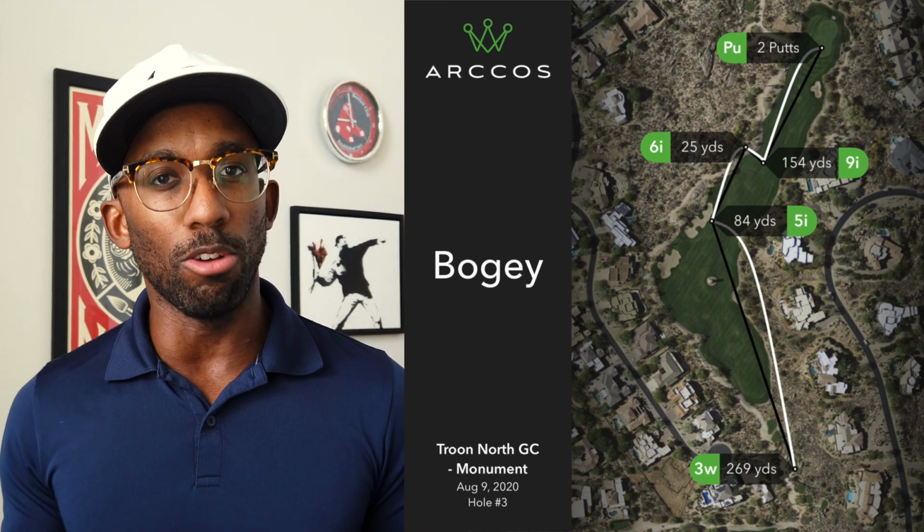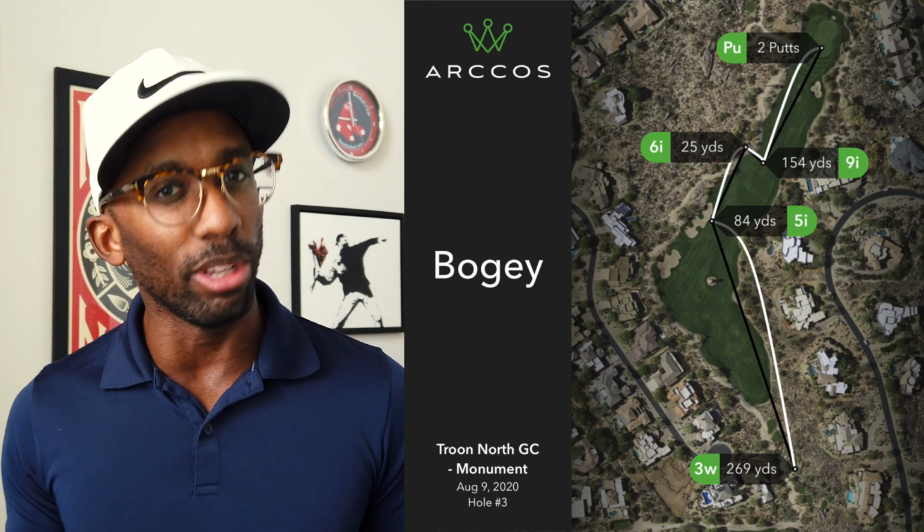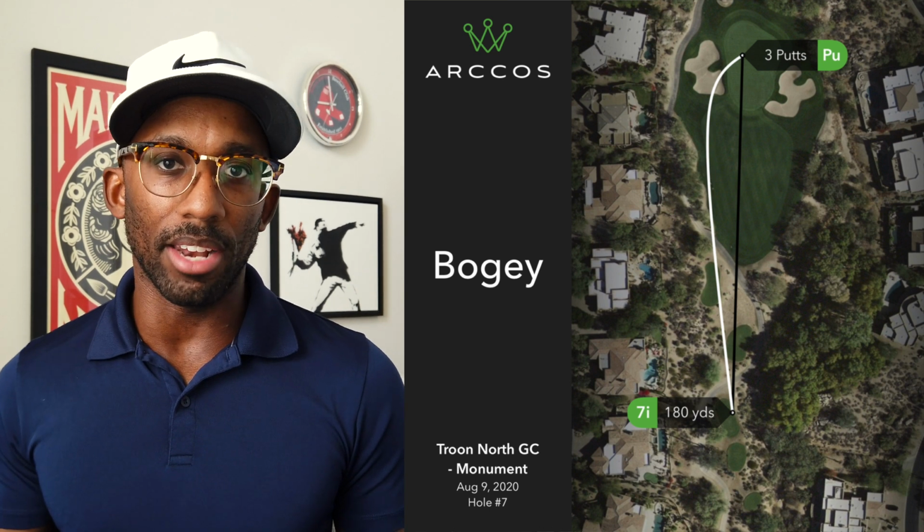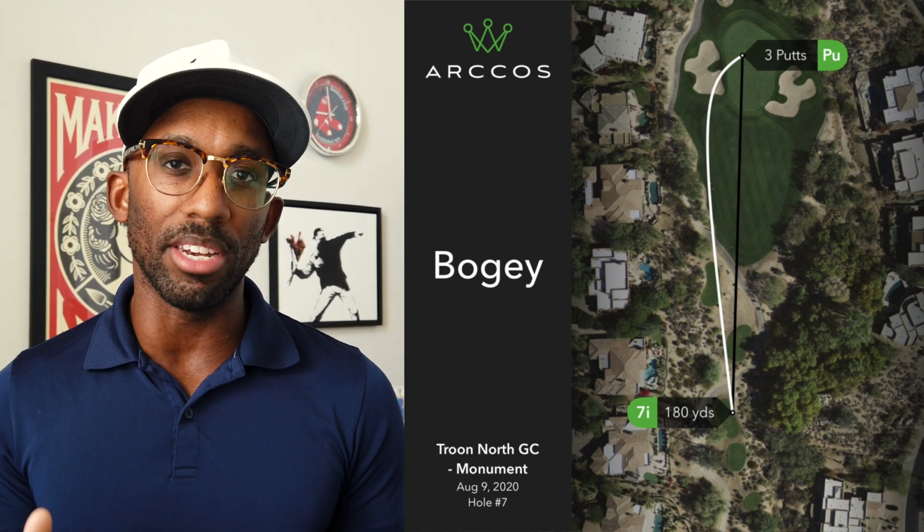So I started to become a little bit more uncomfortable over my iron shots, not really knowing what the distance was going to be. On to hole 7, I adjusted, so I hit a 7-iron, which for me is normally about a 170 shot.